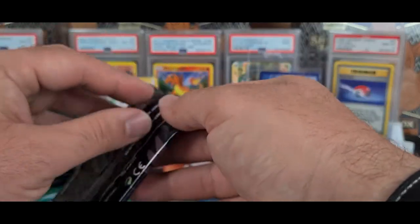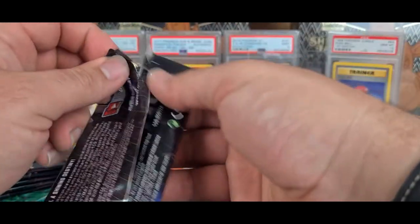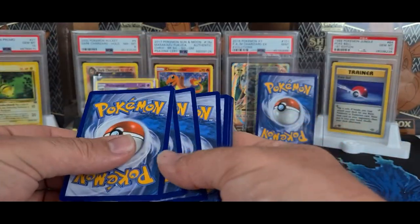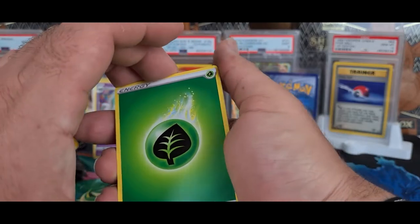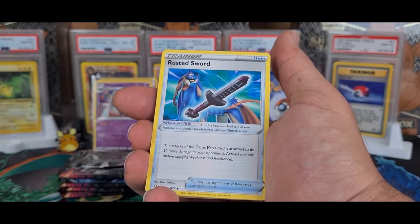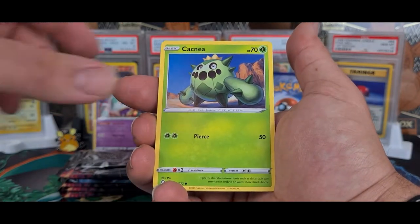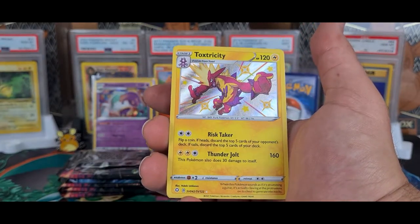Okay. A Corviknight is our first, which I actually haven't got any of them shiny yet, which I'm a little disappointed about. The shiny's not too bad, in my opinion. So, lucky little code card for you online players out there. Let's see, grass energy. Oh my god! Is that a sign that we're going to pull something crazy? Okay. Hey, ball guy. Rusted Sword. Eldegoss. Morpeko. Buizel. Nickit. Cacnea. Cufont. Hey. Hocus Pocus. Look at that.